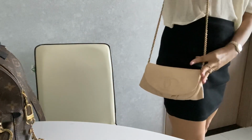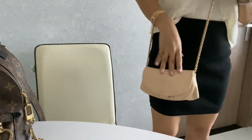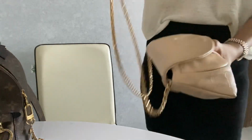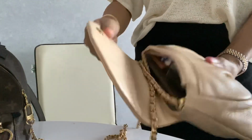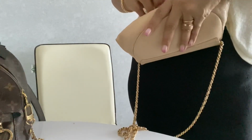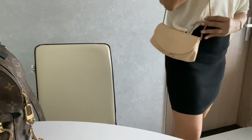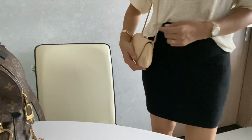So it looks like so on my shoulder, but I won't carry it this way because it's really, really long. So I will show you once again. I will crisscross like that, and I struggle a little bit to close, but still you can. And yeah, this will do for me. Carry it like so.